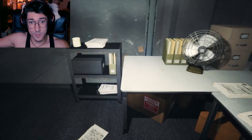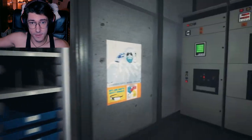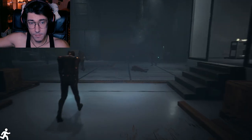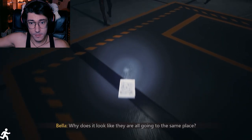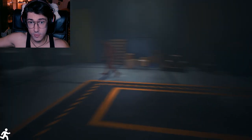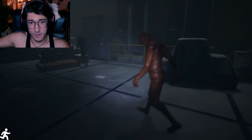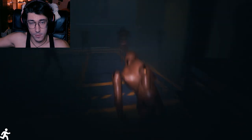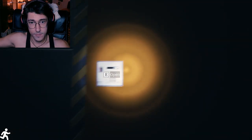That is not how it goes, man. It goes the complete opposite way of that. Alright. Sorry, bud. Why does it look like they're all going to the same place? Because they are all going to the same place. Sorry. I'm so sorry. Forgive me, man. Excuse me. Coming through. Whoops, watch your step. Oh, God. My bad. Oh, I'm so clumsy. Ouch. Watch where you're going. Hey. All right.